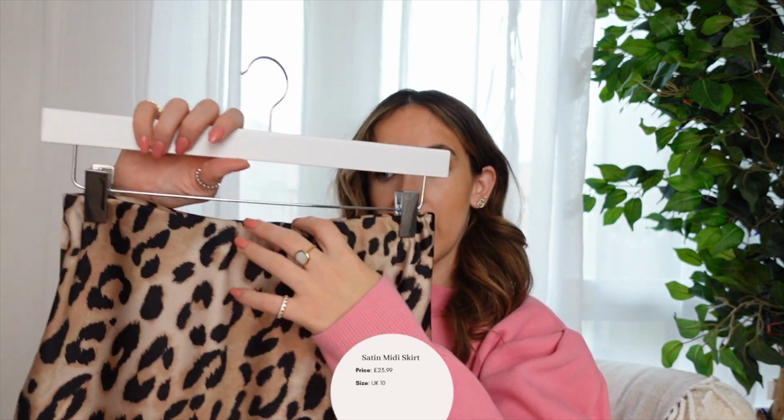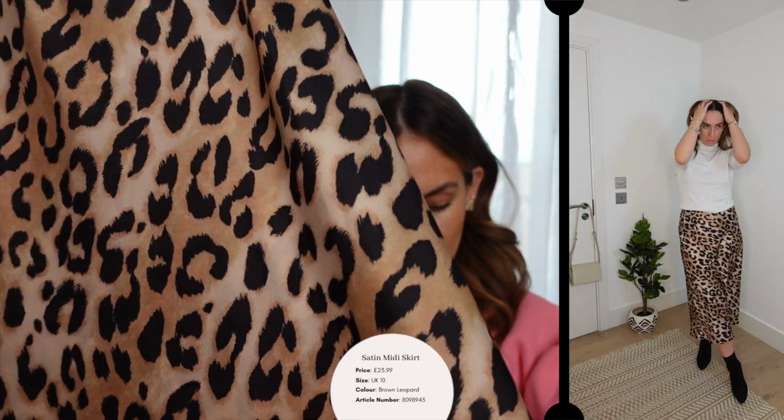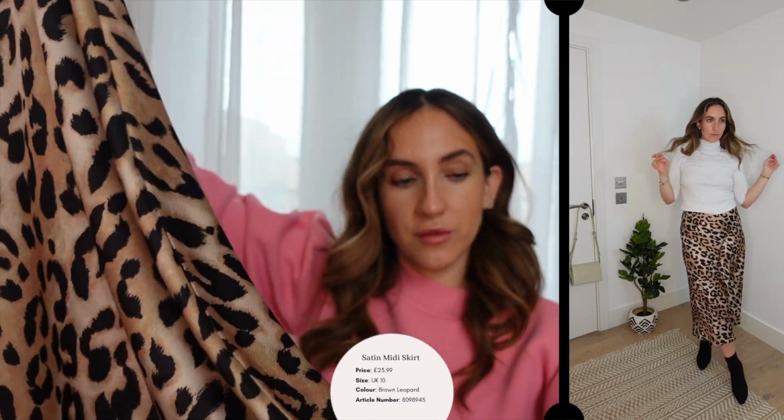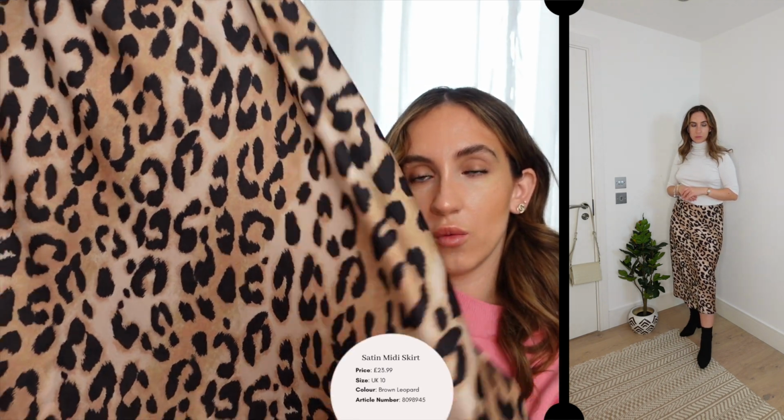Moving on to the next thing, we have these 3 midi skirts. They are all the same cut, they're all A-line, they're all satin as well, just different colors and patterns. So this is a leopard print, this is a dark green, and this is a black. They are high-waisted, they have an elastic band at the waist as well. This one is a little bit sheer, so you definitely would need to wear something with it underneath, maybe like a slip, which is okay, especially for the price that you have.